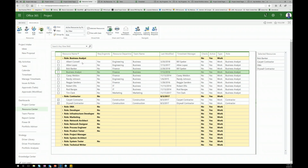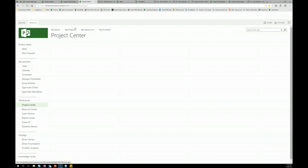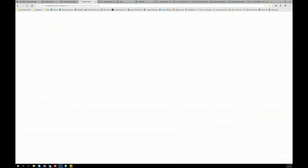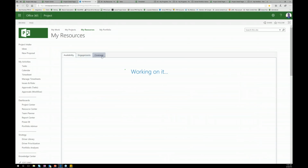So once you assign a resource to a task, that creates the assignment, and then that work starts to be visible in the different places in the application. So one is on the quick launch bar up here, this My Resources app, our resource heat map application that we've built into it. And there's availability, there's engagements. Engagements came in the 2016 timeframe, allows you to formalize that agreement between the resource manager.